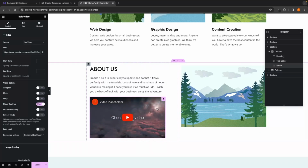In order to change the link and actually add the video in, all I have to do is click on the video. And then you can see on the left hand side, the main editing panel is going to open up where I can edit all of these different sections. So I can edit the link to this video and have it point at a completely different video. I can choose where I'm getting my video from. I can choose where I want to start this and all of these other different features.